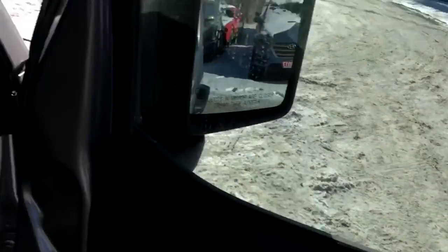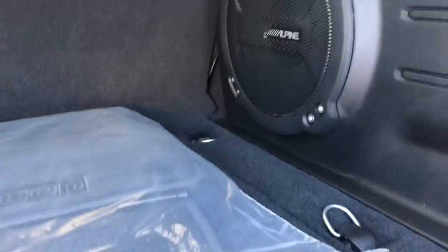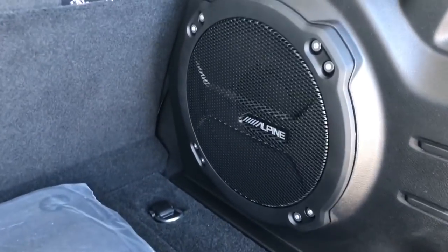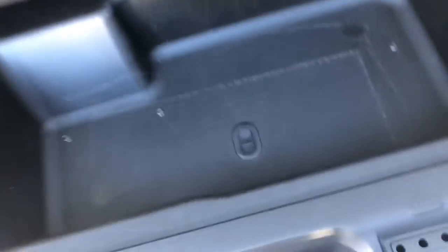Now the Alpine stereo system, I'll show you the sub where it is in this vehicle. We'll go around back here. Now, as you can see, there's the Alpine system, which is pretty neat. They don't put the sub anymore in the floor. The jack is still there. However, it is a little bit different.